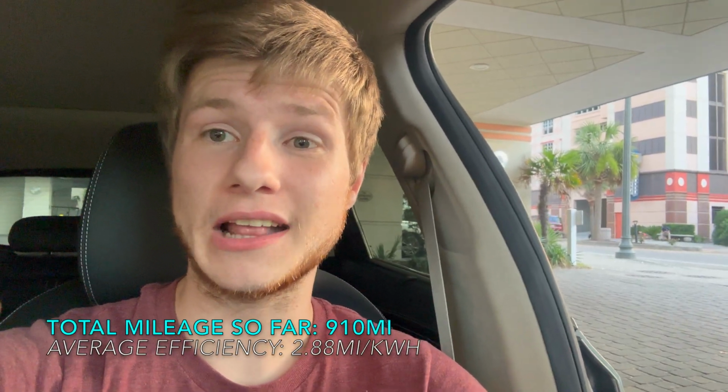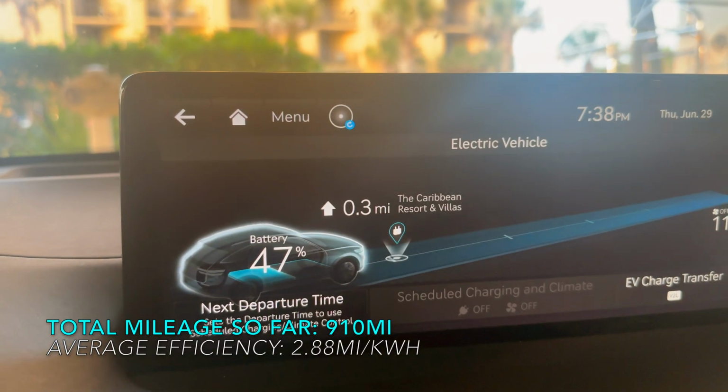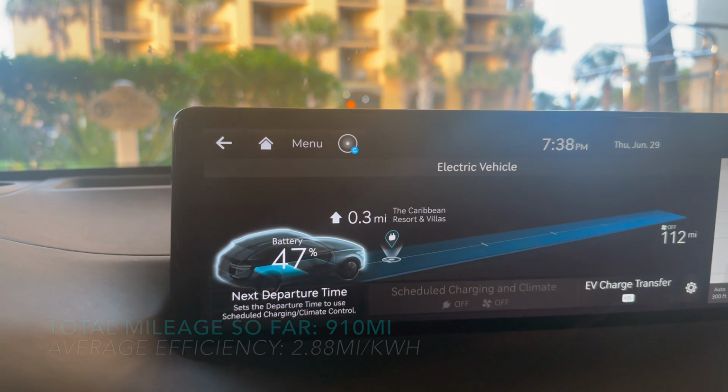We have successfully arrived at our destination after 85 miles at 3 miles per kilowatt hour. Let's take a look at what we've got left. We are at 47% state of charge. Not a bad trip, that's for sure.